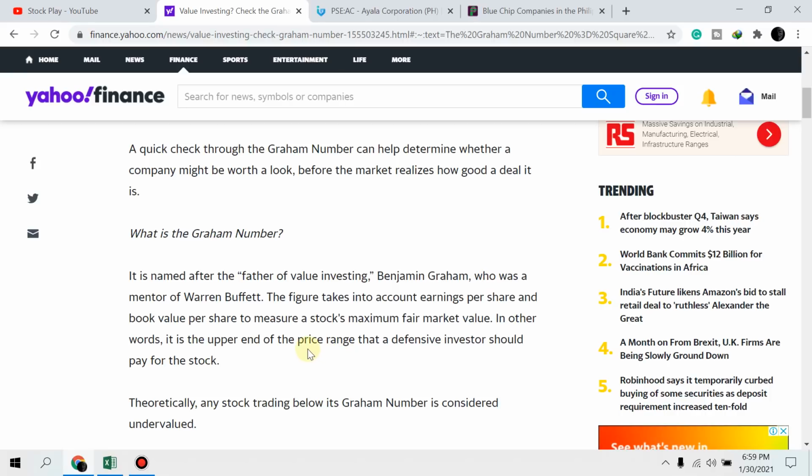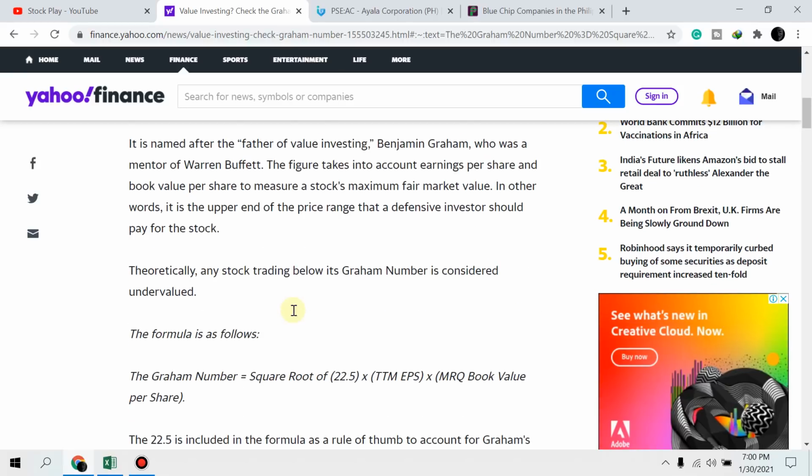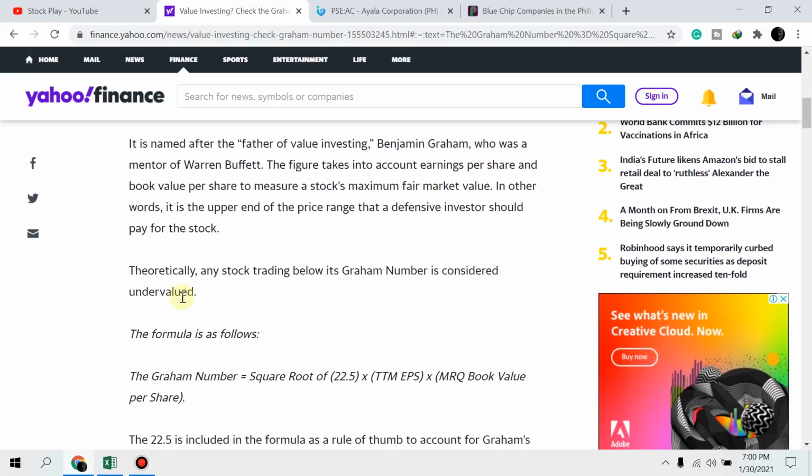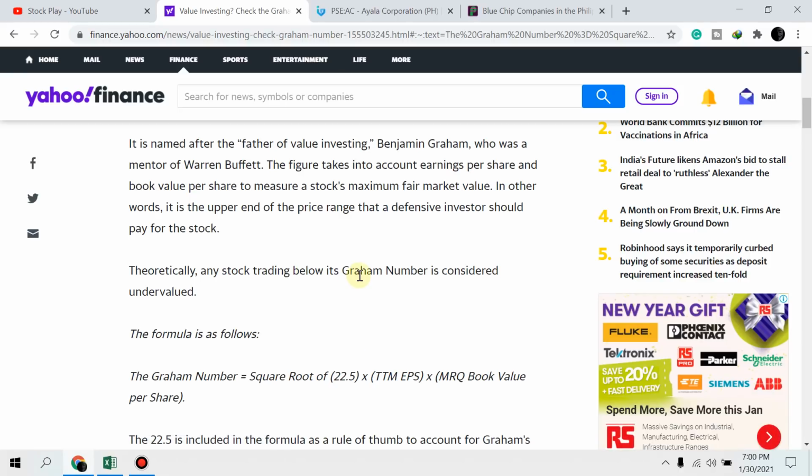So si Graham number, siya po yung upper end natin or yung pinaka maximum price na kung saan dapat tayo bumili, no? So pagka po yung market price ng isang stock is mas mataas sa Graham number, so wag po tayo bibili. So that is the Graham number, no? This is the Graham number guys. Ayan. So dapat ang bilihan is below the Graham number. Any stock trading below its Graham number is considered undervalued. So yun nga guys yung sabi ko kanina, di ba? Dapat ang bilihan natin is sa baba ng ating Graham number.